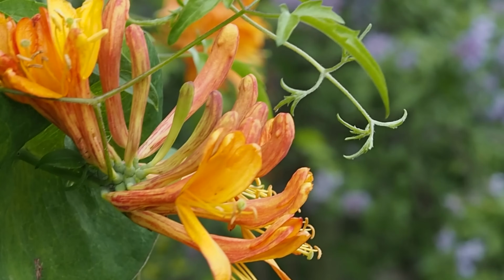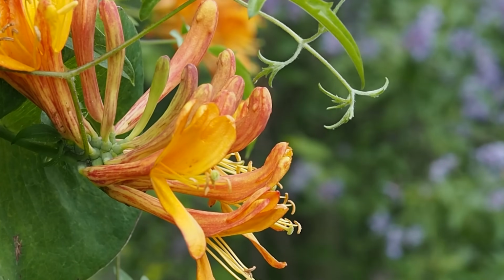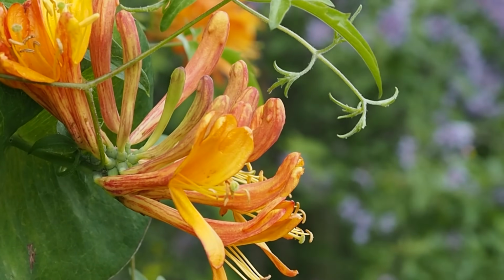The other thing with honeysuckles is that some of them are very vigorous and they will grow and grow and grow. So unless you want to spend a lot of time clipping them back and back and back, just check what the final size will be.